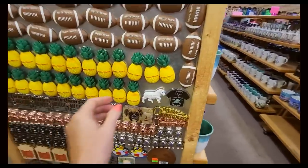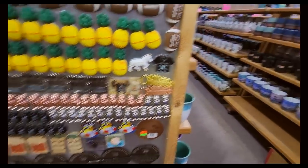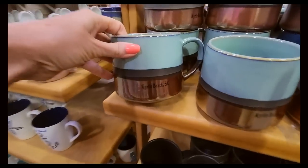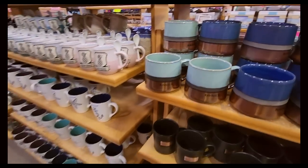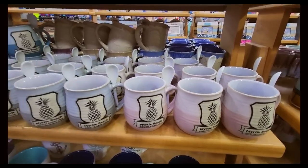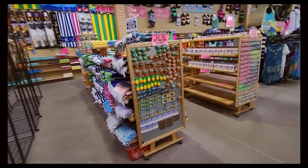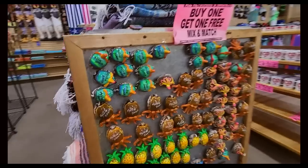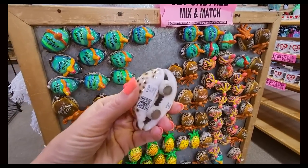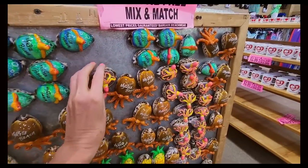More magnets. Gosh, they have so many magnets. I love the pineapple magnets. I don't know why. Over here we have some interesting little pottery. Well, not really pottery, but little stoneware cups. You can get one with a little spoon, sort of stuck down in the handle. More magnets. Lots and lots of magnets. This one's cute. It's a little seashell with an octopus on it. It's a happy octopus.